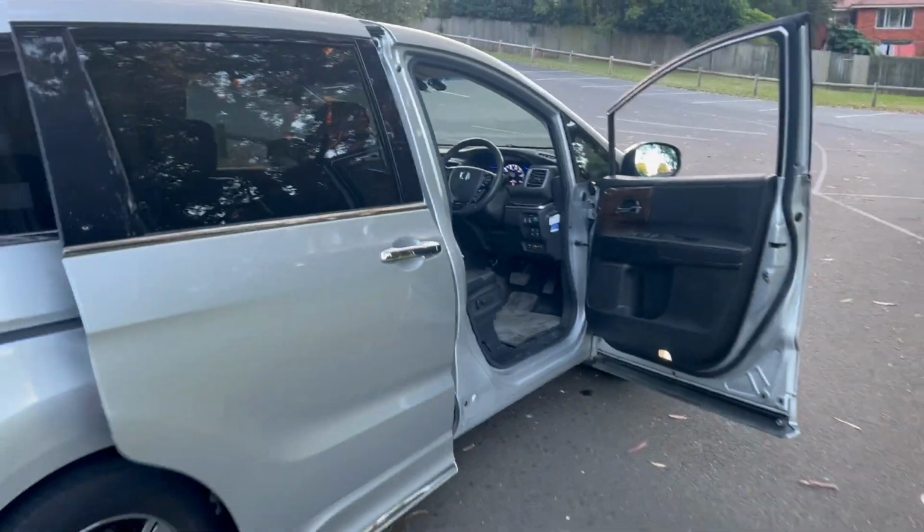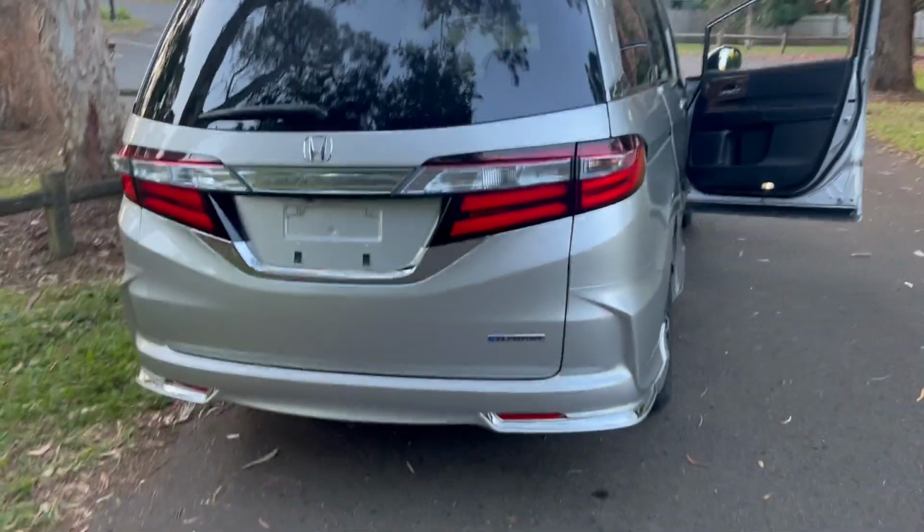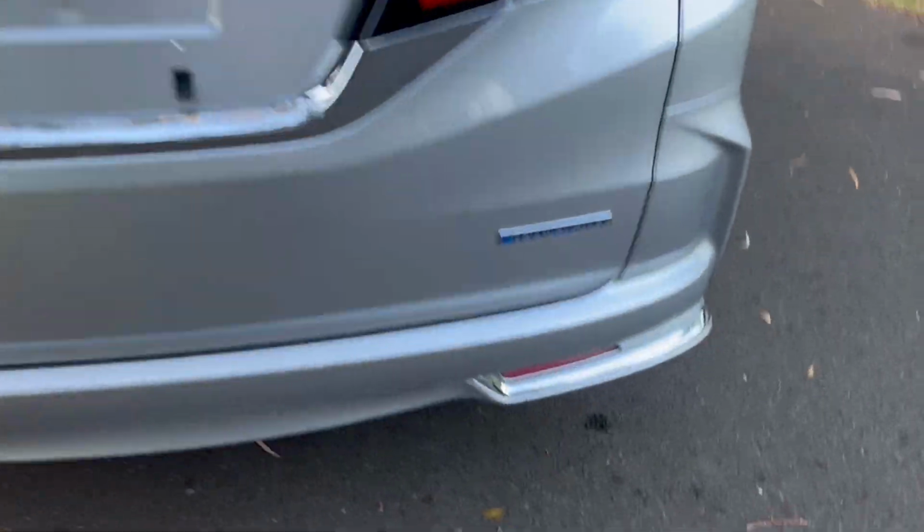What else can I say about this car? It looks kind of cool. I like the shape. Got the little chrome highlights that run all the way along the skirts and the back. That's the badging.